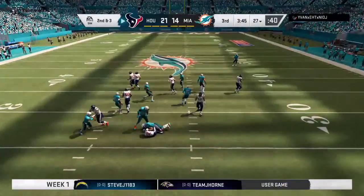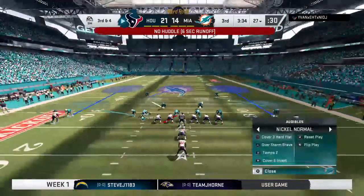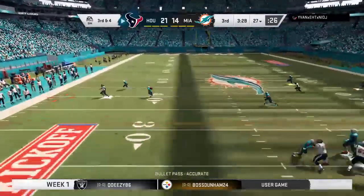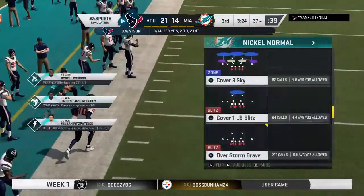They'll keep it on the ground. Akers, and he is met in his tracks behind the line of scrimmage. It'll go as a loss of a yard, and it'll set up 3rd down. Here's Watson. And he's got the completion to Hopkins. 10 yards there, good enough for a Texan 1st down.